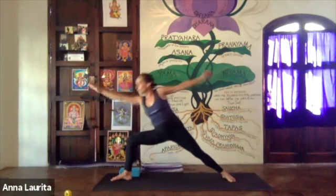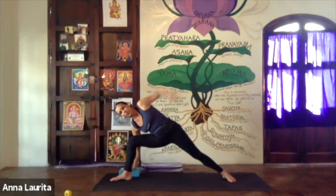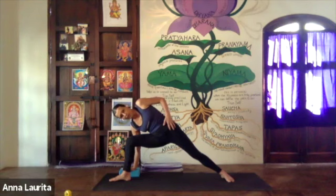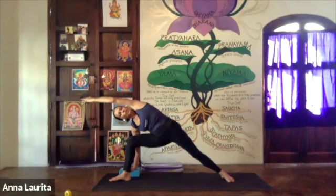Exhale, reaching forward, and then right hand comes down to the block or blocks. You can stack blocks if you'd like. It's a little different on the hip. Already you're starting to notice the maybe unfamiliar action going on in the hip. It's like, oh, okay, I want to roll forward. So we're going to open it up. Open your ribs, open the chest, reach the left arm to the sky, and then all the way over the ear. Good. How are your feet, your legs?